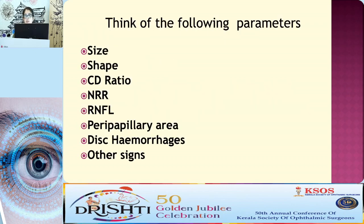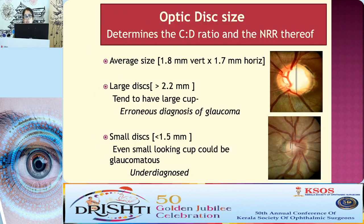Now think of the optic nerve head, or analyze the optic nerve head, under the following headings. You keep it systematic so that you don't miss out on anything. So first is the disc size, which is very important because the size of the disc will determine the size of the cup disc ratio and the neuroretinal rim.